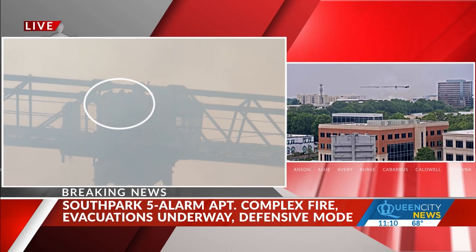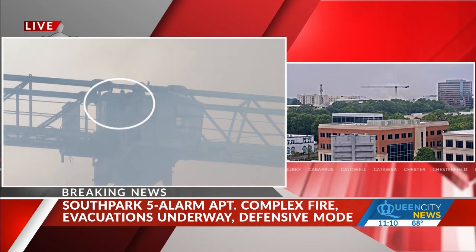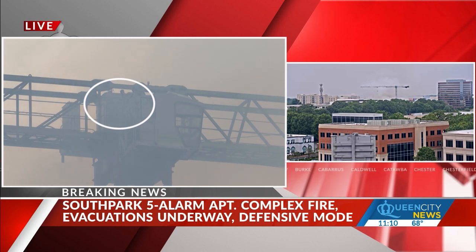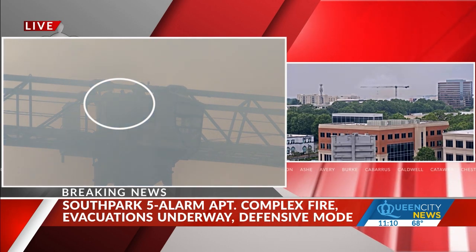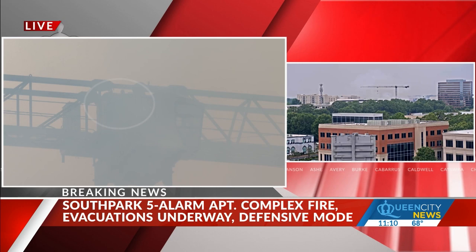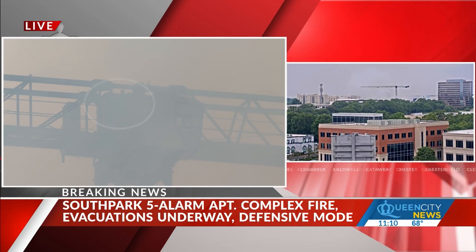Certainly a priority, rescuing that operator up there, and the video just makes you take a deep breath. It does. I can't believe it. I can't believe it, but I'm so thankful that person has since been rescued. They certainly have a story of survival to tell after living through that fire. The intensity improving.